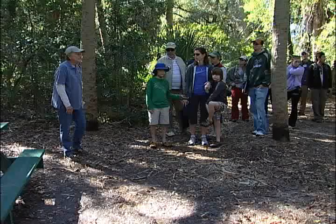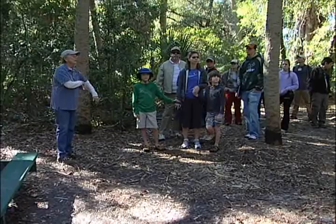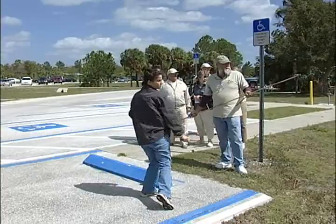historical hikes. This was an early Native American working site. This is where they sat probably around a campfire and napped their arrow and spearhead. And special events are ongoing and open to the public.